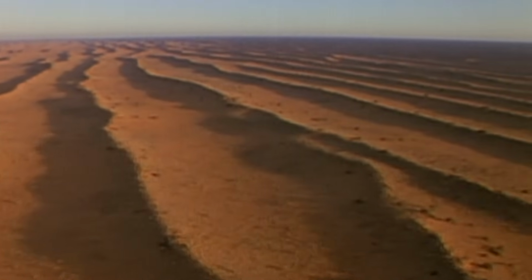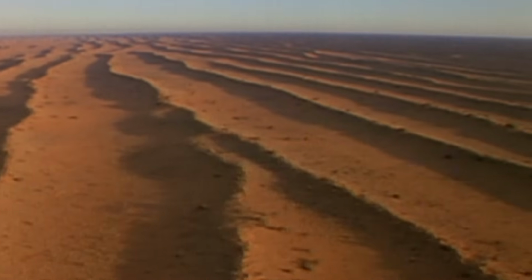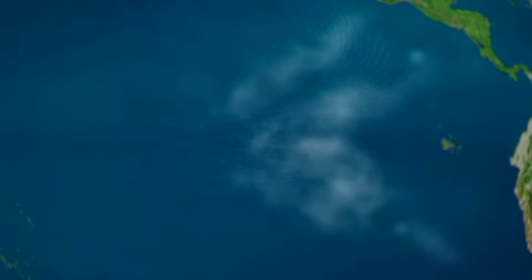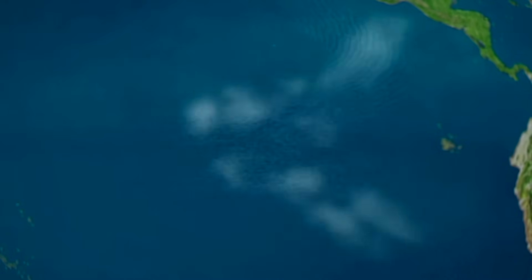The sinking air that creates the deserts hasn't yet finished its journey. It blows back along the Earth's surface towards the equator as constant, steady winds. But these winds are twisted by the rotation of the Earth, so they blow towards the equator from the eastern side of the ocean. Blowing over warm seas once again, the winds pick up moisture.